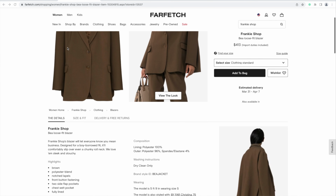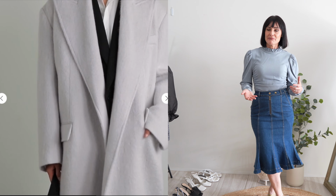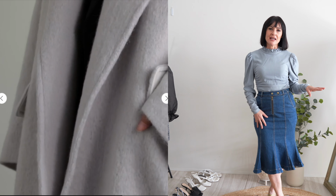When I spot an item that I love, that I can't afford, or I find that I can get a better deal out of it, I just put it in my wish list, and when it comes on sale, I get it for a fraction of the price. So today I'm going to share with you some of my greatest finds this season and how I got them.